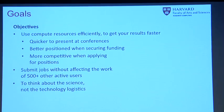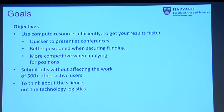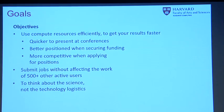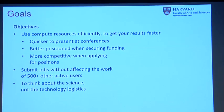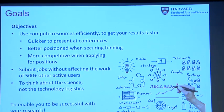We have, in a given month, 2 million jobs that are dispatched. So every single second, a new analysis is dispatched across the cluster for research. Because we encompass research at the Faculty of Arts and Sciences, School of Engineering, and Harvard School of Public Health, as well as some people at the business school, the scope of the work that we support is pretty broad. We'd really like you to be a part of that community, but it does require playing in the sandbox well with others. So that's what this is all about today.